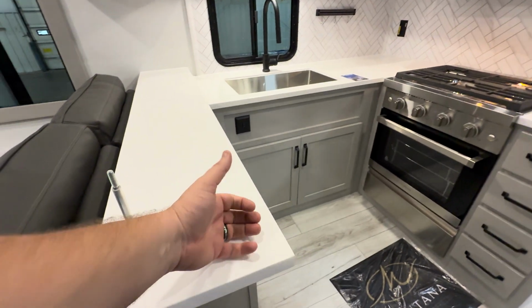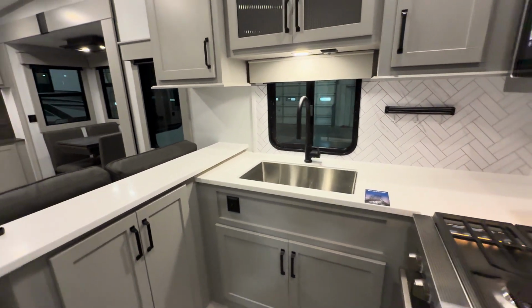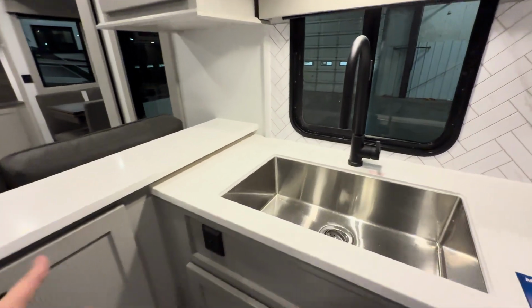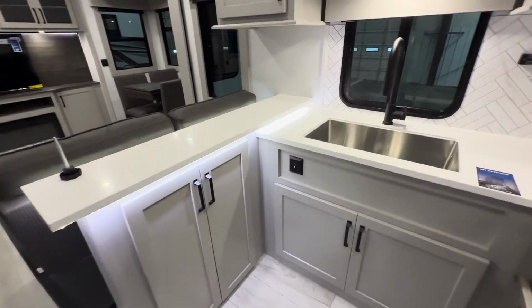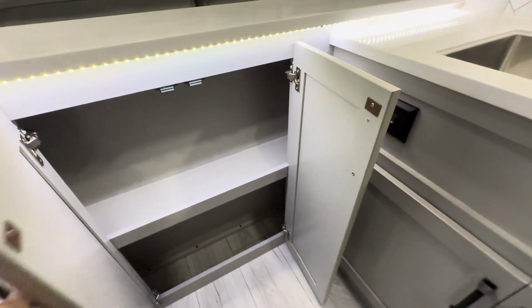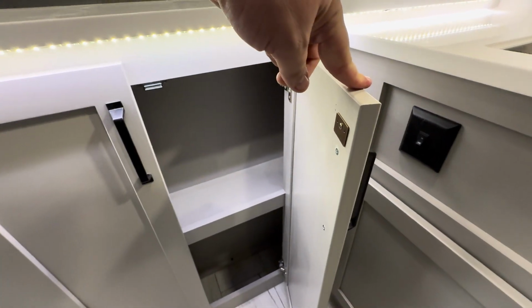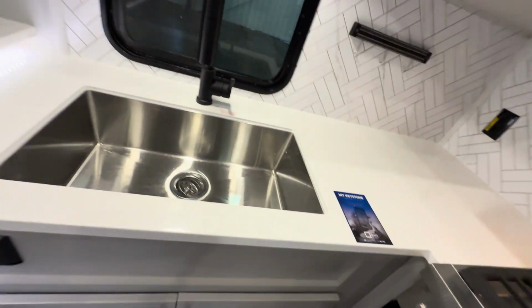But the solid surface countertops right here, you're also going to get kind of the two level, which breaks it up a little bit and creates a little bit of separation. Stainless steel undermounted bowl. Ooh, look at that, baby. That is nice. I don't know if I said it, but real hardwood for the cabinetry. They also have the magnetic latch with the little copper tab right there to lock it on in. And then, whoa!